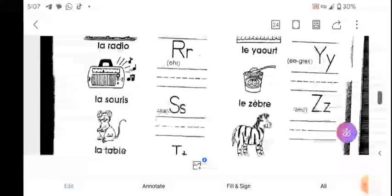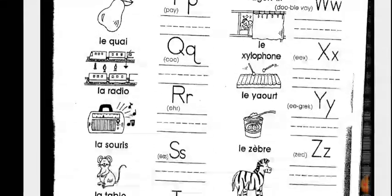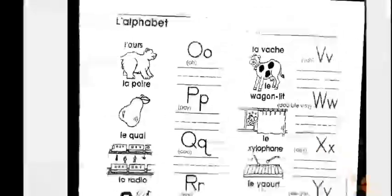So, this is just a reminder of some of the words again. We saw words like le zèbre, le yaourt, le xylophone, le quai, la poire, and so many others. So having done that lesson, we are now going to move on straight to what we call LOTTO de l'Alphabet, which is exactly what we have here. What does LOTTO de l'Alphabet mean? It simply means the alphabet lottery.